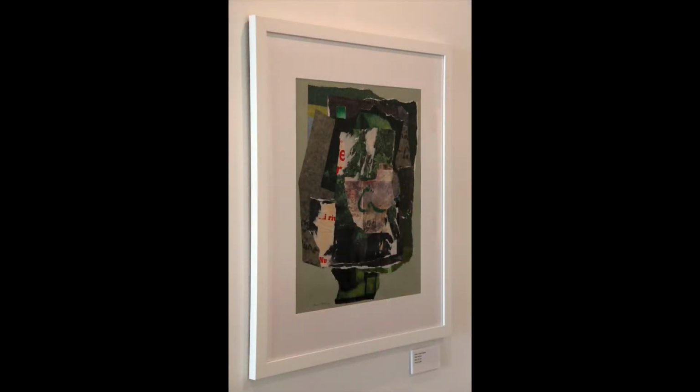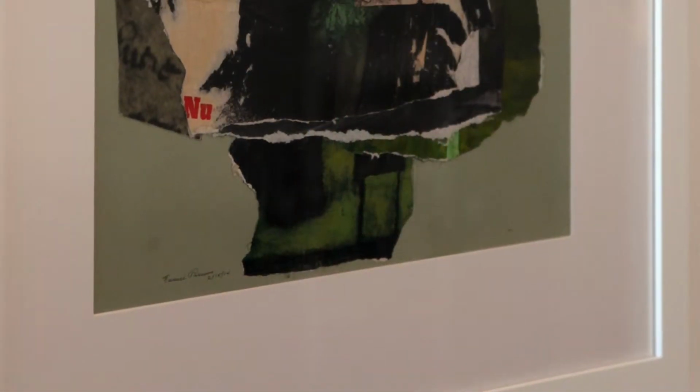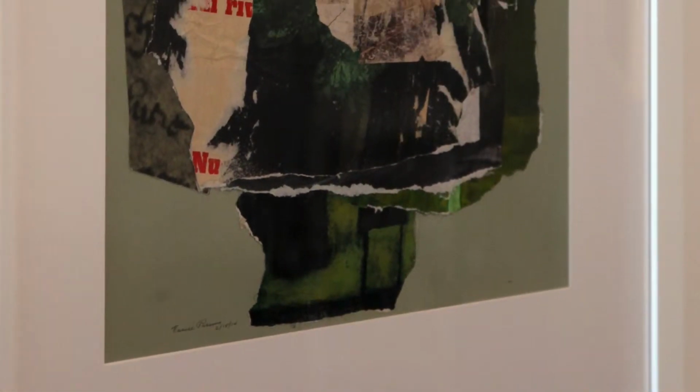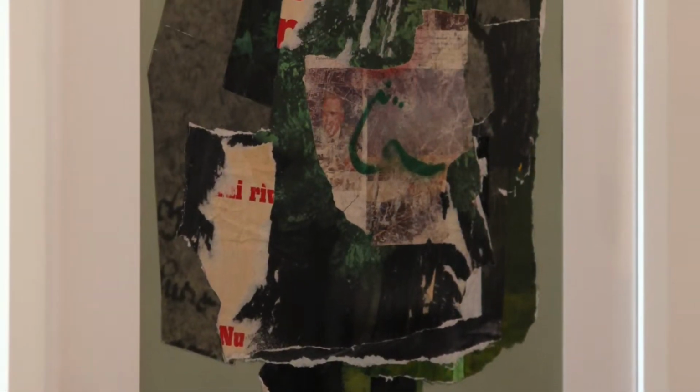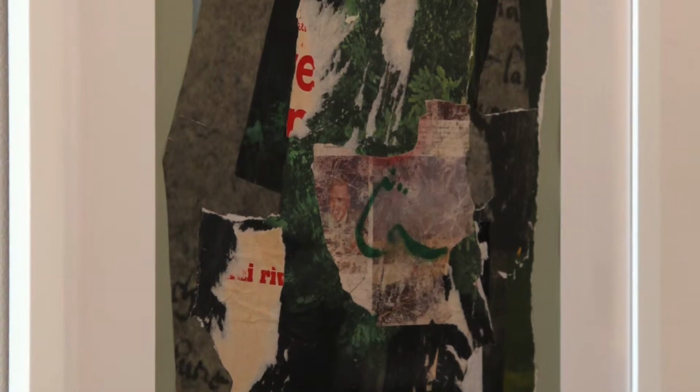I thought I'd start with a piece by one of our oldest artists, who is now 97. This is by Eunice Parsons, and it's a collage, made up of found material. Eunice has worked in collage since the 1960s. I love the color in this piece.